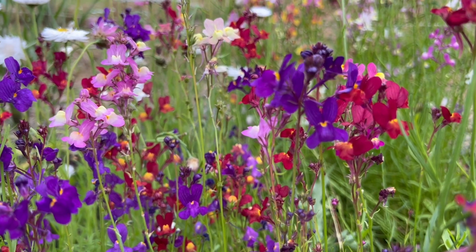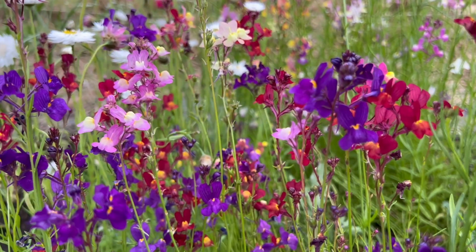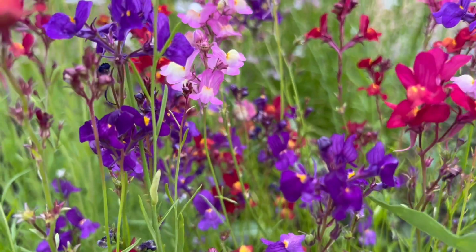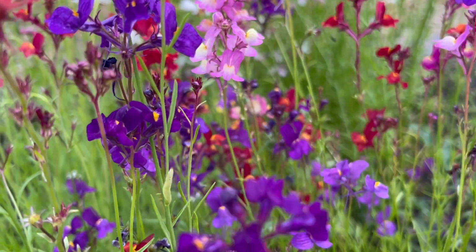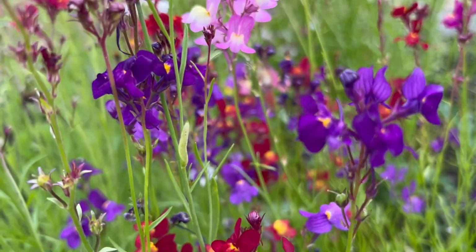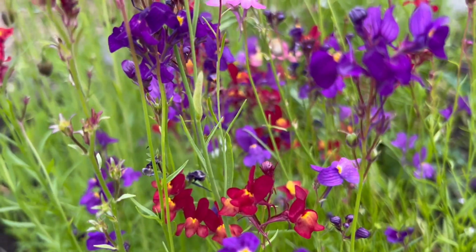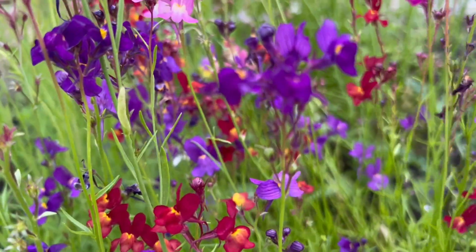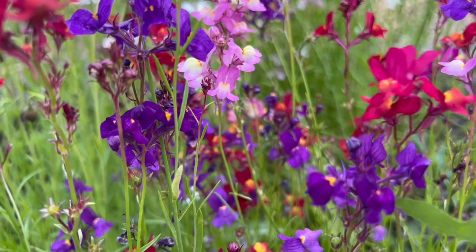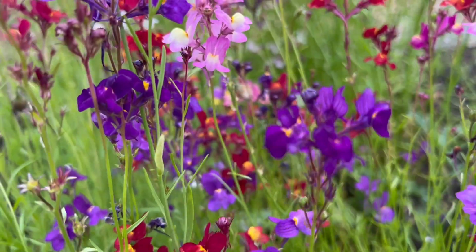Linaria americana is a miniature snapdragon, and it is a fantastic flower to grow from seed. It's so easy to grow, and it flowers quickly and for a long time. And these are flowers that I have grown from seed directly in the soil back in May when it started warming up. So they have flowered really quickly, and again that shows that you can direct sow in Scotland.